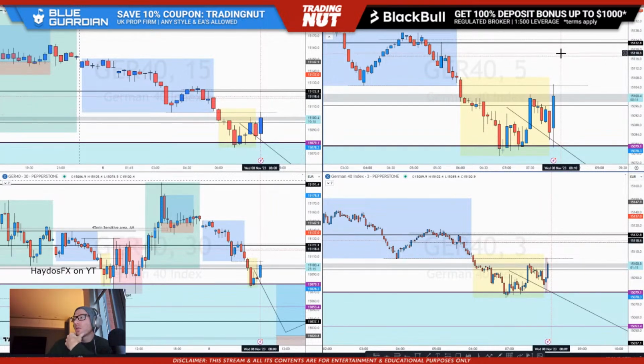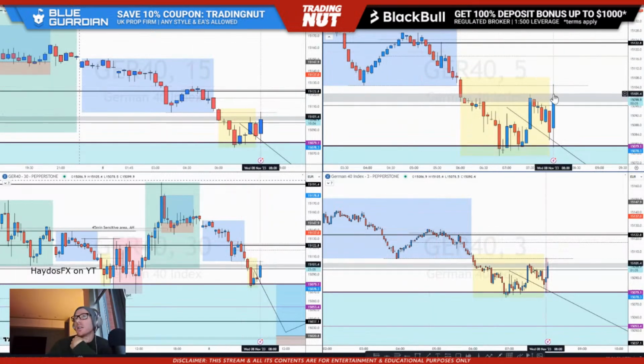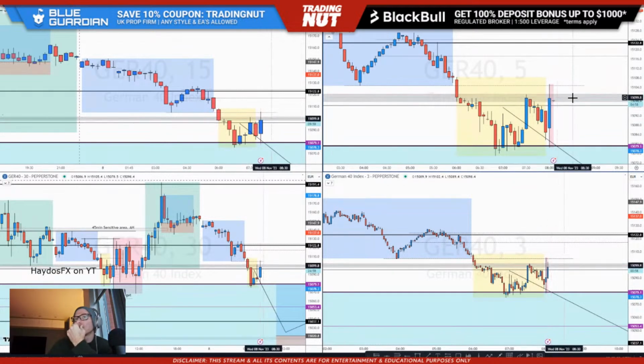Polo's looking for price to reach 15.1127. 1127. Oh, up here. And reverse. Yeah, that'd be nice. Okay, so nice candle. Nice impulsive candle on the 5.